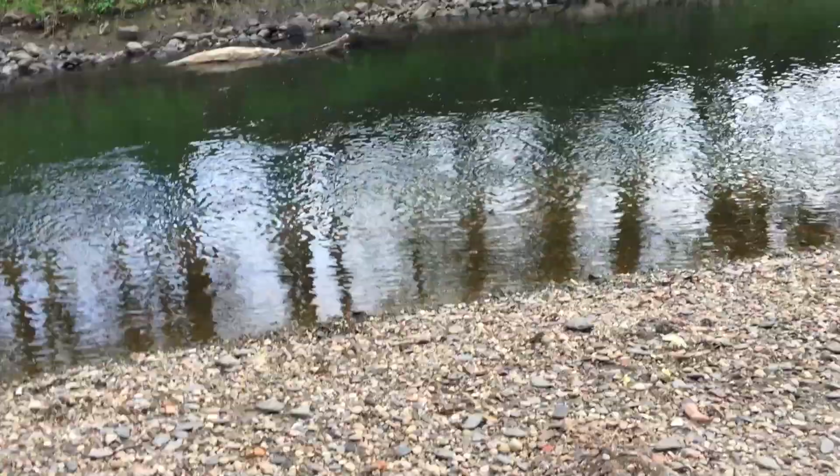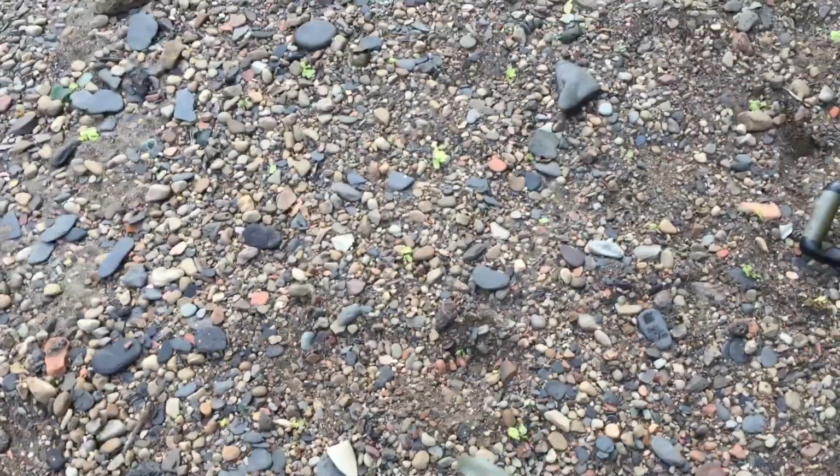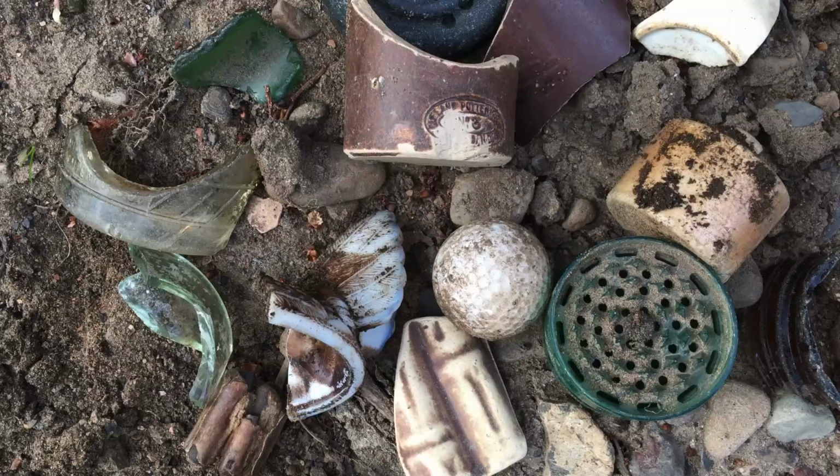So there's definitely something here on the side of this river. We'll get a wee look anyway. Nothing spectacular, but it's interesting. There's a bit of glass. Yeah. The usual golf ball. Always find golf balls. Anyway, we'll have a wee look and I'll let you see if there's anything turns up.